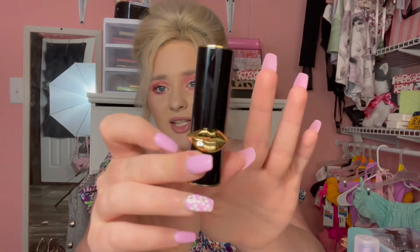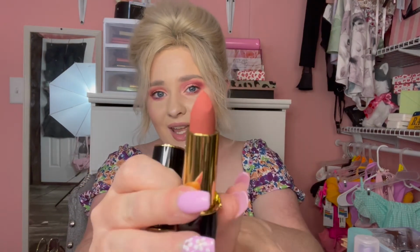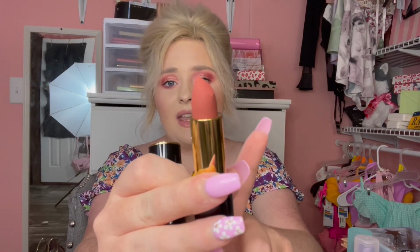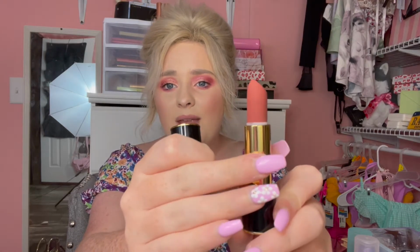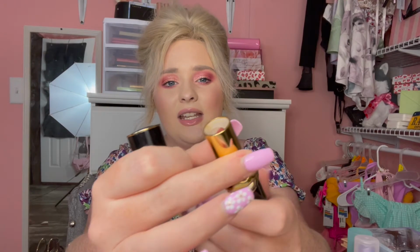This is the packaging to Pat McGrath. Really, really nice and luxe packaging. And then this is what it looks like. It's a really pretty nude shade, so I'm really happy that this is the one that they had at Ross, because I feel like a lot of people would get a lot of use out of this, considering it's a good everyday shade. It's not anything intimidating. It's just really nice and natural, and it's really, really pretty. So I highly recommend, if you find it, definitely pick it up.